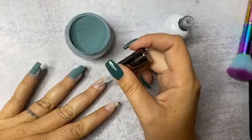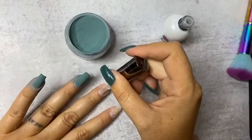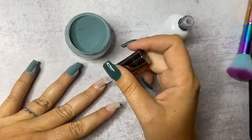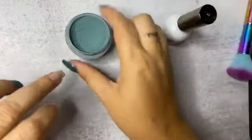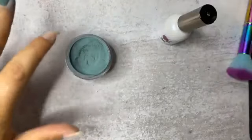So just remember, thin amount of base, a thin layer of number one ready. You can always add more liquid, but you can't really take it away. So start with a little and add more if you need to, like I just did with my finger here, because it is a wider finger. It's my middle finger. And then tap it off.